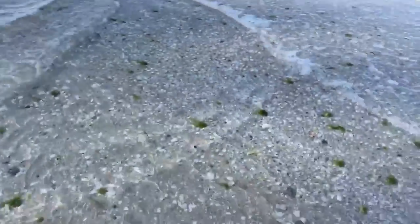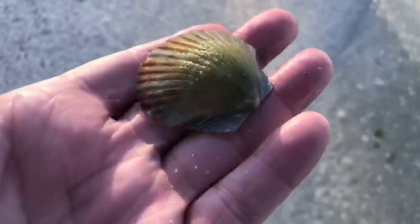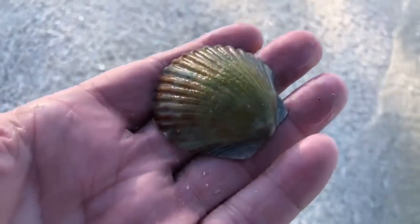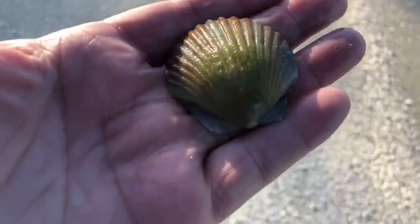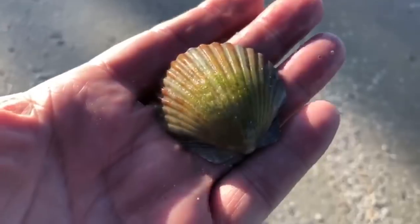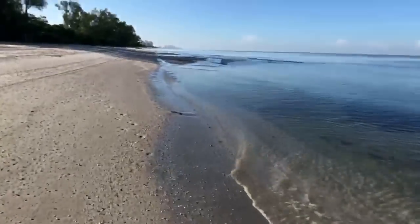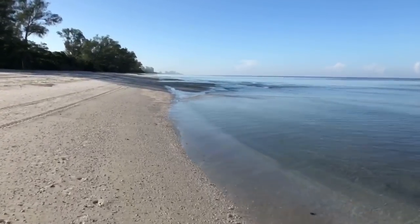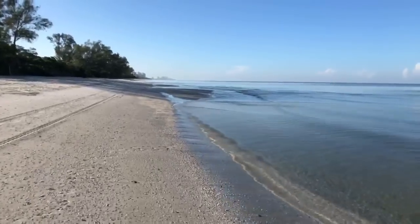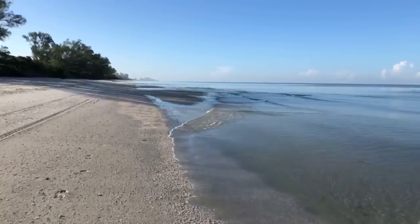There's a little scallop shell down here in the sand. It's got a little green algae growing on it, not the toxic green algae. Little scallop shell. Those little pieces of sand sticking out there, they're usually underwater.